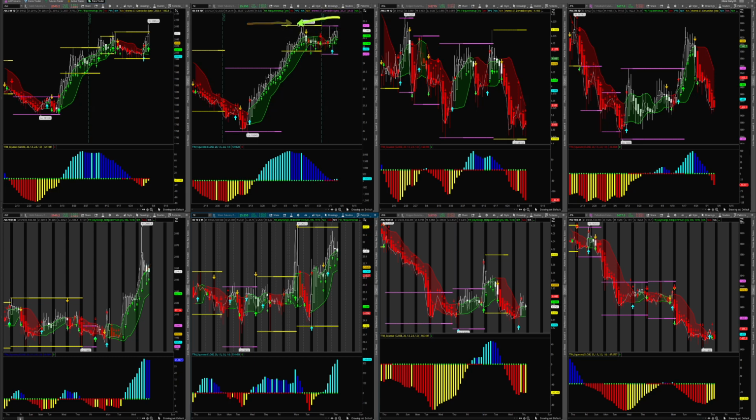Silver didn't take out the high. I think it almost kissed it and then just kind of retraced. So it's not as strong as gold. Although you're in a squeeze play, it looks like now the pressure is to the upside. So yeah, it looks like they wanna push higher. 4 hours looking good.